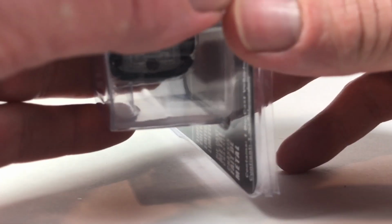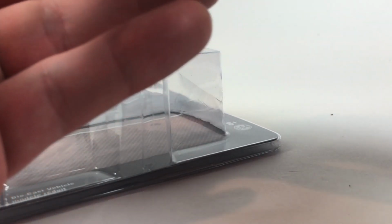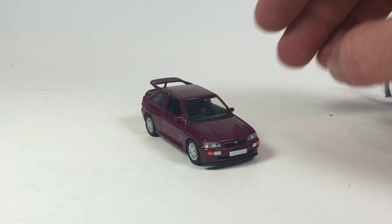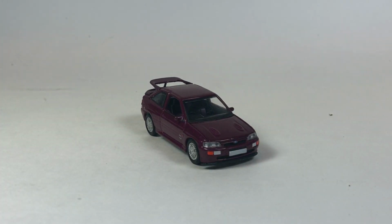And then next, let's take a look at these Cosworths. Now, I already showed these in my unboxing video because I could not resist taking them out of the package, even though they weren't mine. They were Diecastrums. But, man, stoked to have these. I'm going to go ahead and open up both of them real quick.